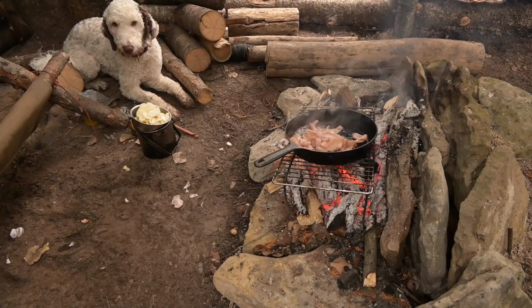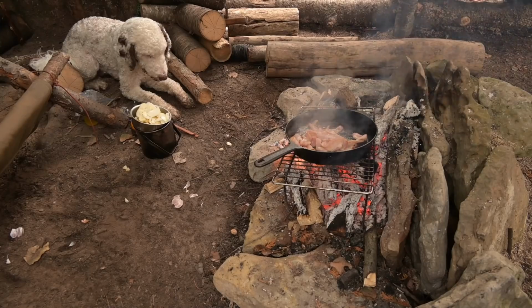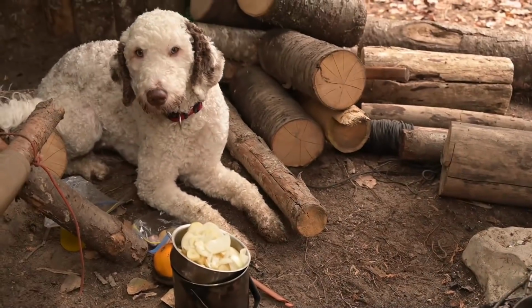I have to call her all day long. Can't find her. She's off doing whatever, being a dog. The minute I get the food out, look how close she is to it. I ain't no dummy.